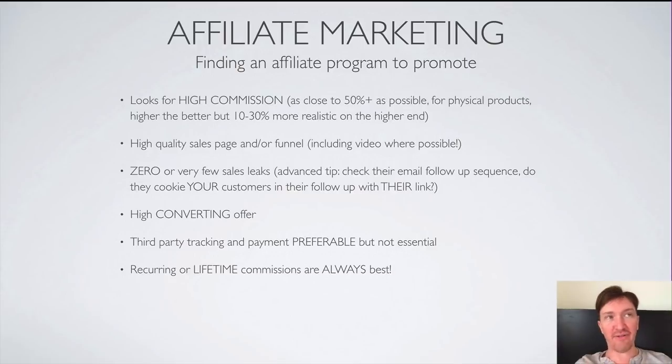I think you're better off finding an offer from a high quality sales page that's paying a higher commission than pennies. But going one step further than that, recurring commissions are the ultimate, or lifetime commissions. So some merchants will say, oh yeah, we pay lifetime commissions. And then when you actually dig under the surface, what's actually happening is they're giving you maybe a 365 day cookie or something like that. Or a one year cookie.